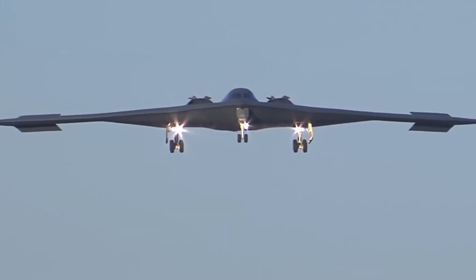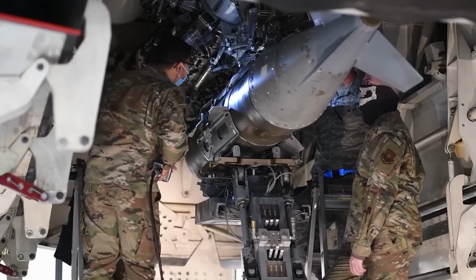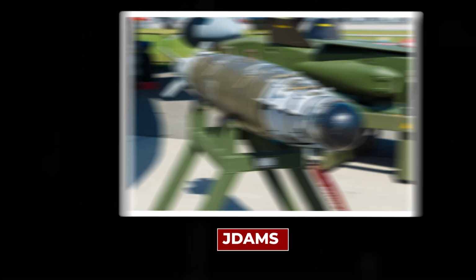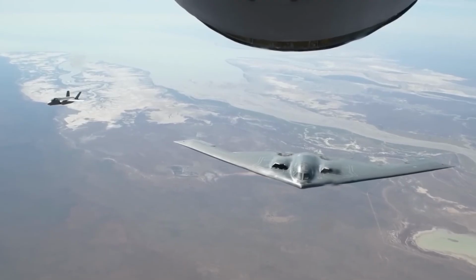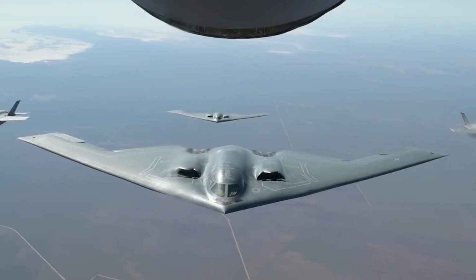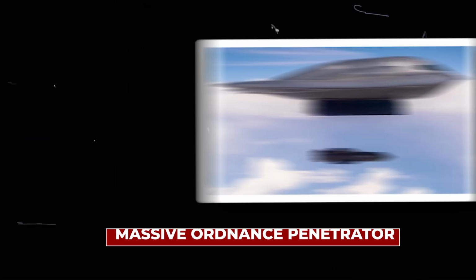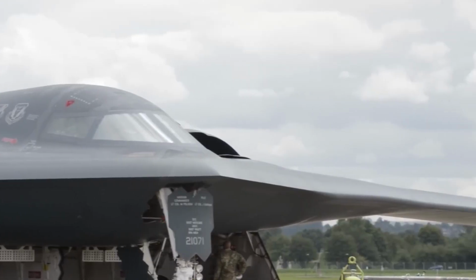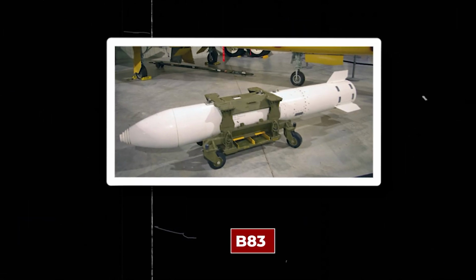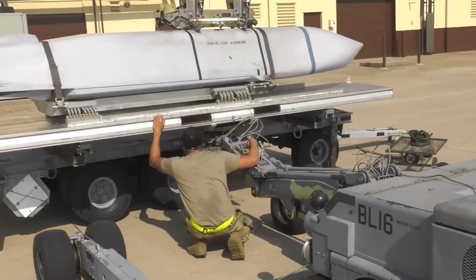And just when you thought it couldn't get scarier, the weapons it carries are insane. For conventional missions, we're talking JDAMs and Joint Air-to-Surface Standoff Missiles, precision strikes that hit targets within meters of their aim point. Then there's the heavy hitters, like the Massive Ordnance Penetrator built to take out underground bunkers buried hundreds of feet below. On top of that, the B-21 is nuclear capable, carrying B-61 and B-83 bombs, plus the new long-range standoff cruise missile. But here's the kicker.